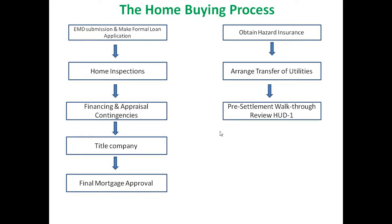A couple days before settlement, we're almost there. We'll be doing what is called the pre-settlement walkthrough. We will just walk the property again, usually before the day of settlement, to make sure any repairs that were agreed on were completed, and that the property is still in the same condition that you found the last time you saw it.